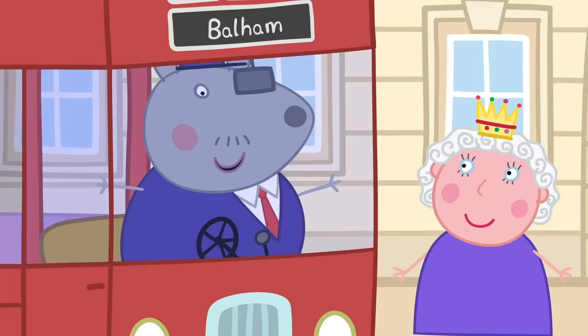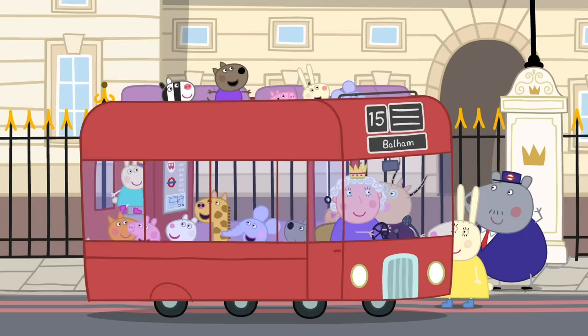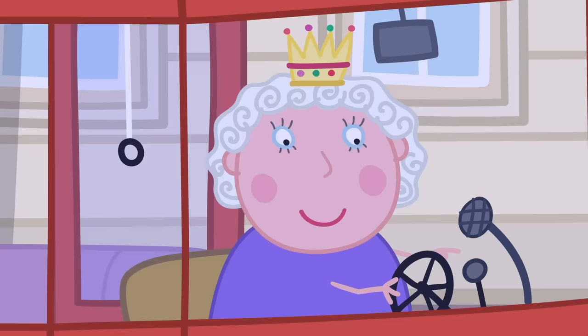If the Queen asks you to do something, you must do it. Everyone up to the top deck. The bus has stairs in it. The double-decker bus has seats at the top. I'm the Queen and I will be your tour guide today.